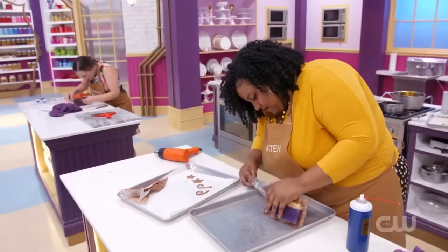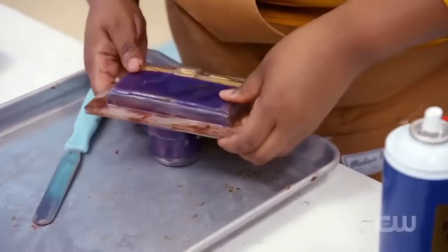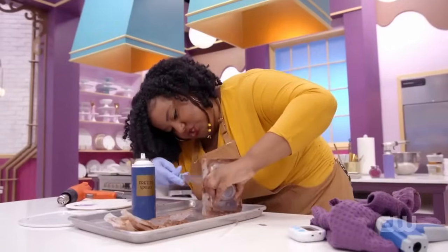Got it. 5 minutes. I take my chocolate bar and I begin to lift the back part of the mold off. Come on. It is not budging. Come on. My chocolate will not come out of the mold. I know that I can't give up, so I have to keep trying.